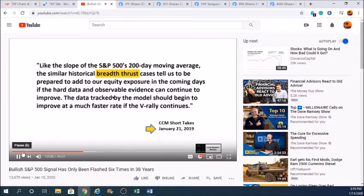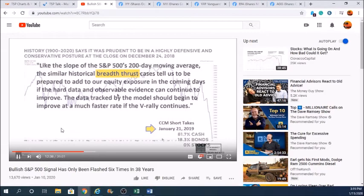Plan is to incrementally add to our equity exposure as the data improves, and that's exactly what we did.